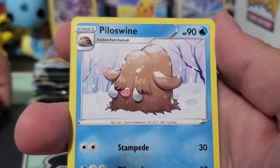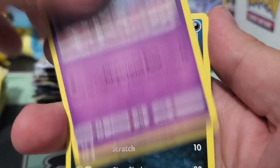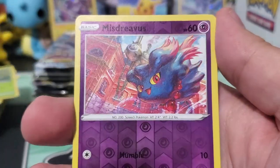What is this? Battle Styles? Remember Battle Styles was like every other pack was green? It was great. Ooh, Gardena's Vigor. My eye. Now I can only open packs with one eye and there's no depth perception.